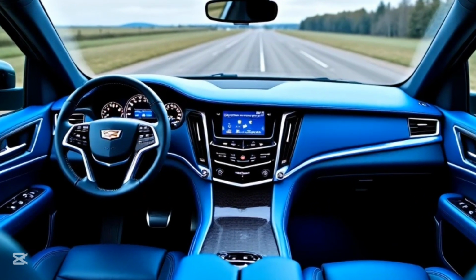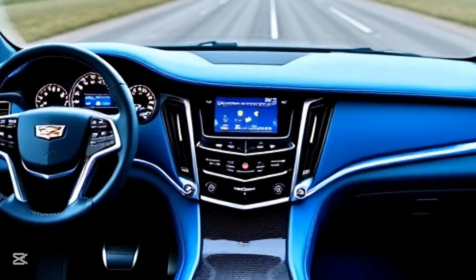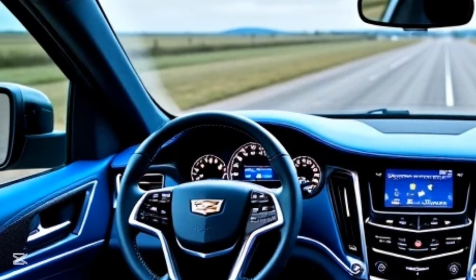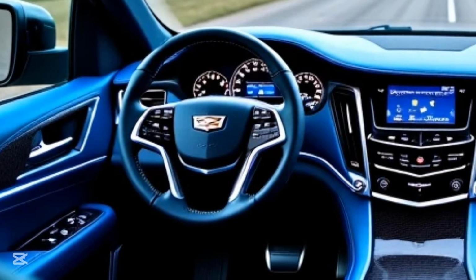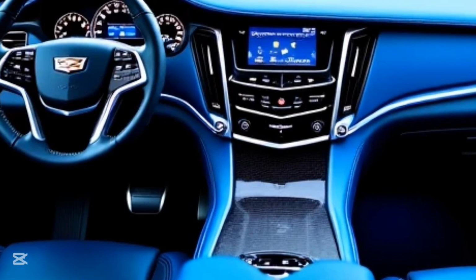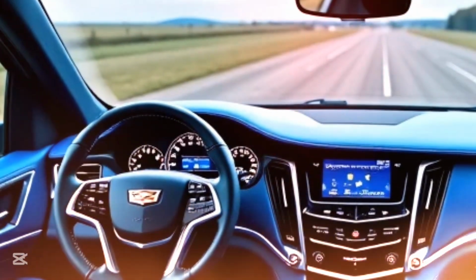Augmented reality navigation, haptic feedback on the steering wheel, and customizable ambient lighting contribute to a futuristic and personalized driving experience. Passenger comfort is prioritized with massaging seats, improved acoustic insulation, and enhanced rear seat entertainment systems. A new executive seating package provides first-class comfort with additional adjustments, ventilation, and connectivity for the second-row passengers.